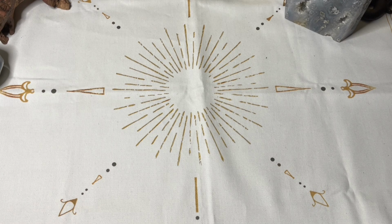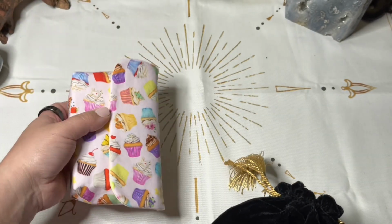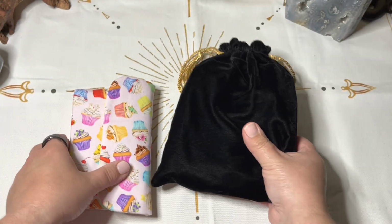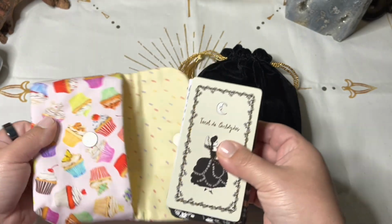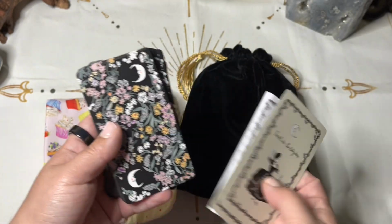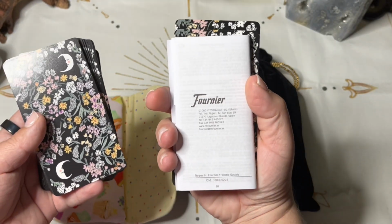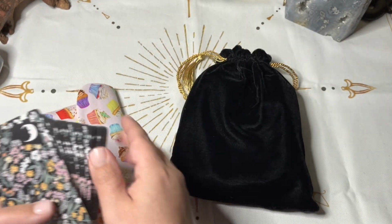So this is my daytime deck, what I'm going to consider my daytime deck, and my nighttime deck. My daytime deck is the Tarot de Carlotides. I've never learned the correct way to pronounce that, but it is a Fournier deck, another back by Moonlit Fae. If you can't tell, I'm a fan.